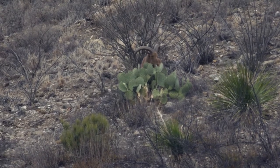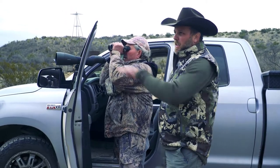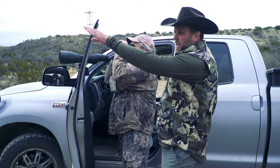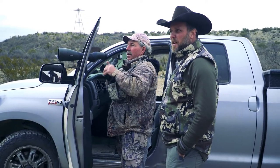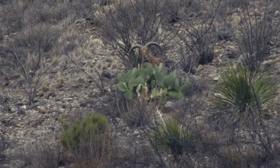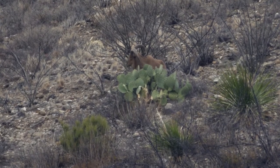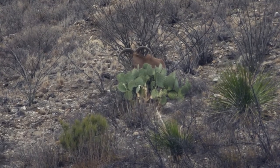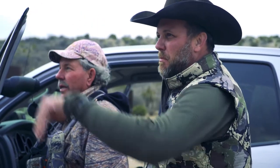Jackie spotted a group of sheep up this draw here. They came off this little hilltop and down into a saddle. And we spotted a ram that is the type of ram we've been looking for. He's got everything. He's got the mass, he's got the length and the curl and big heavy chaps. And he's in a good spot. The problem is we don't know if we have enough daylight to get to him and get set up and get a shot. Right now, they've just disappeared over the ridge and into the backside of that canyon.